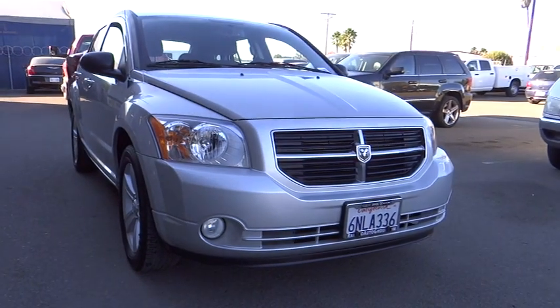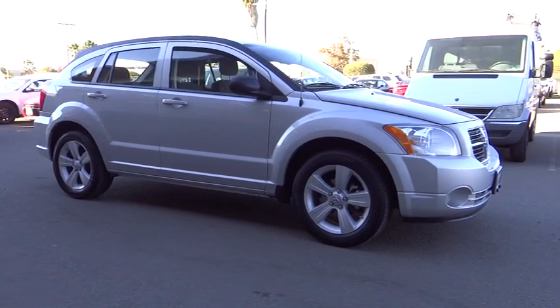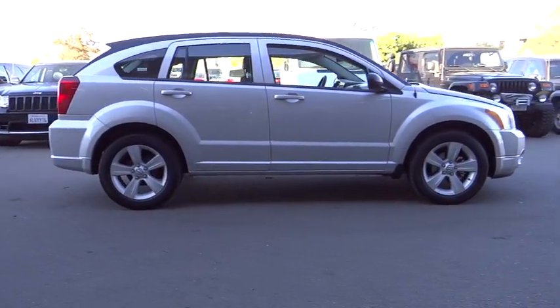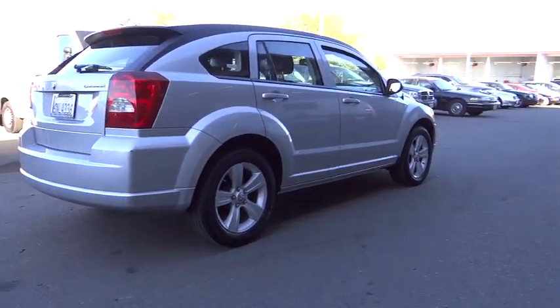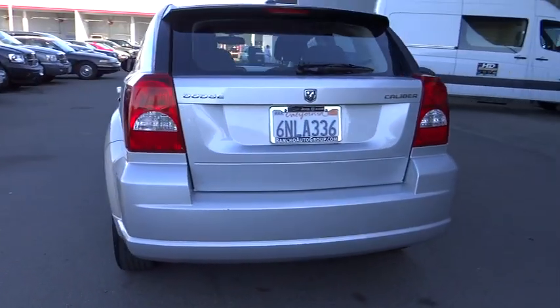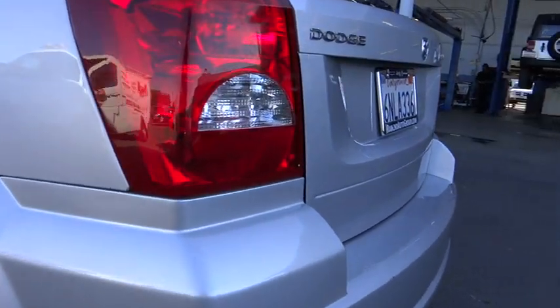The 2011 Caliber. The Dodge Caliber is unique inside and out. Its sassy, smart exterior styling combines with numerous clever interior features, such as a flip-out iPod holder and a chilled glove box compartment. You'll love the smoothness of the transmission and the quietness of the cabin. A joy to drive, and is priced below $20,000.